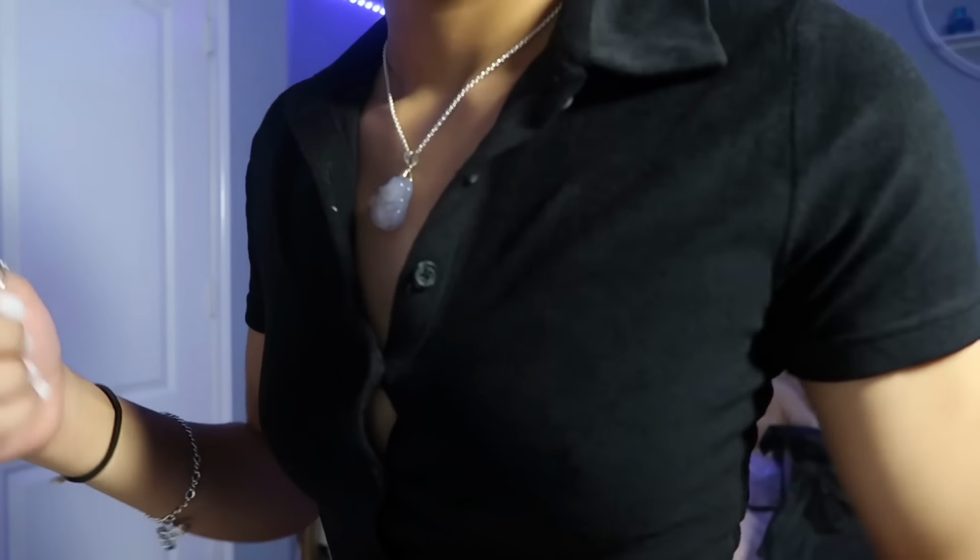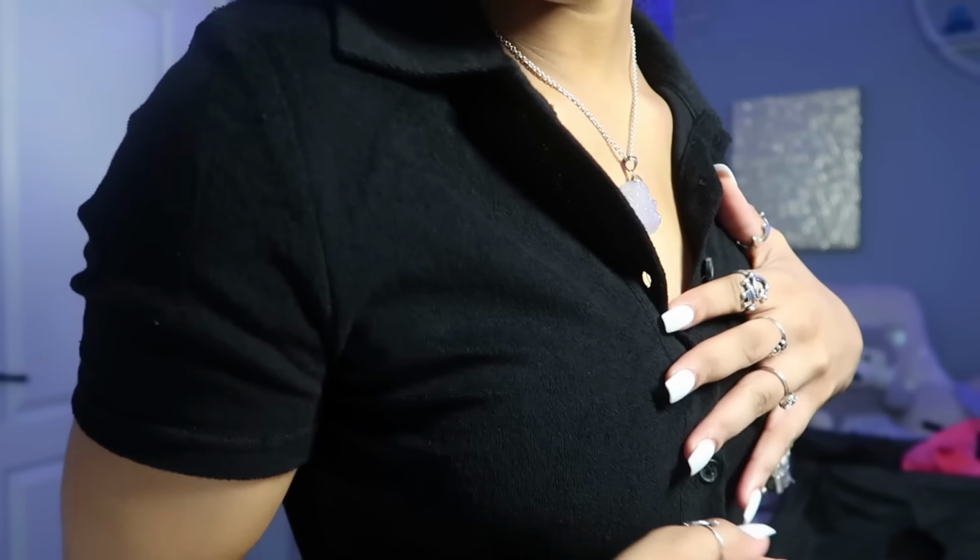This fits your body. This fits your body right though. And it feels like, y'all know, that towel material. Yeah, but I need to go somewhere because it's cute. Look how it looks up close. This is the material, y'all can see it.